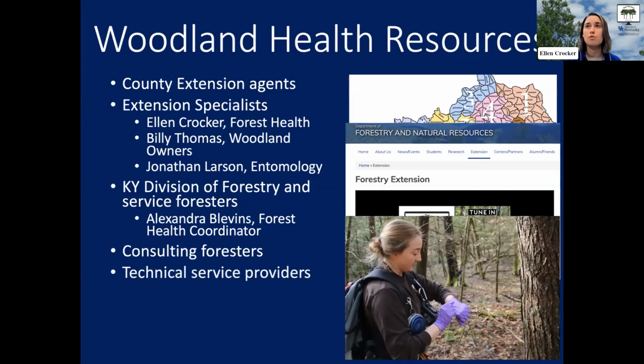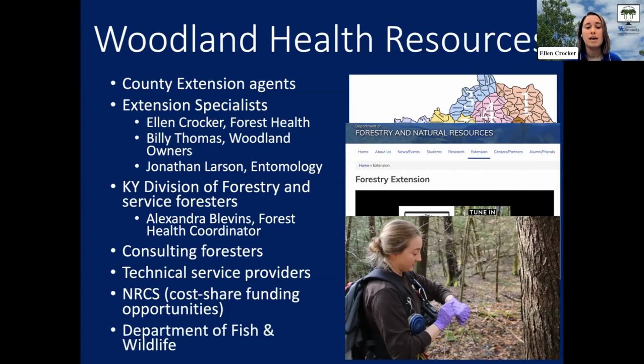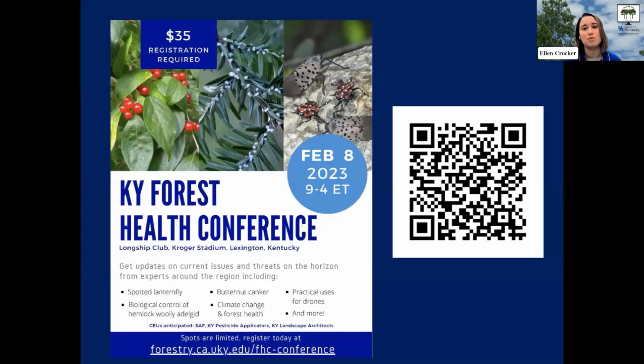There are also consulting foresters, other technical service providers who can accomplish some of the things that might need to get done in your woods, like invasive plant management. There are cost share funding opportunities through NRCS that might be an option for you if you're trying to deal with invasive plant management or other forest health issues. And then I also wanted to mention the Department of Fish and Wildlife. They've got other great things going on. So all of these resources might look at it from a slightly different perspective, but have a lot of good information for you about the health of your woods and what you can be doing to promote it.